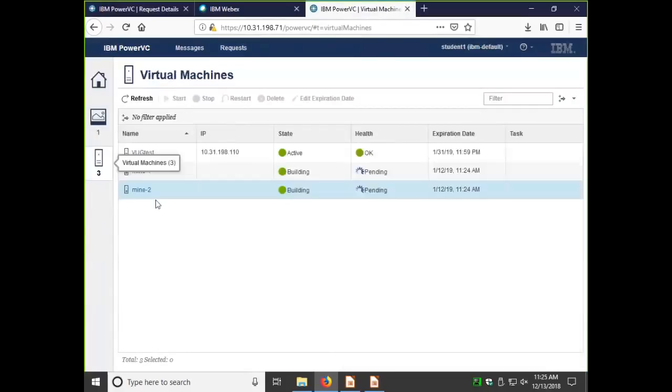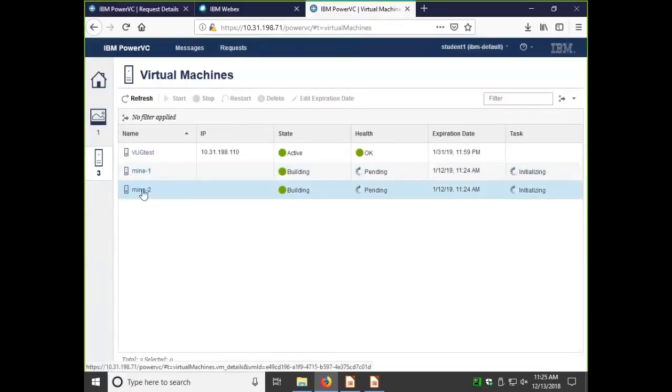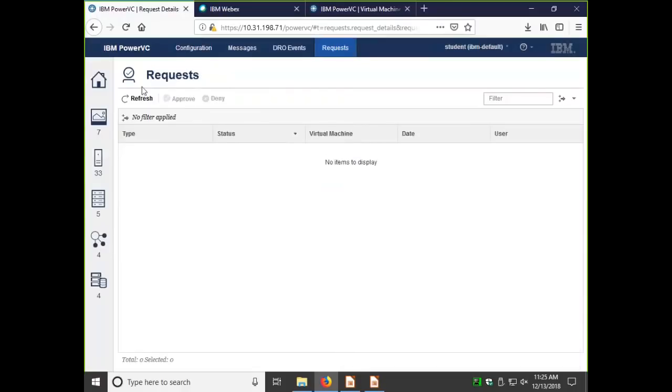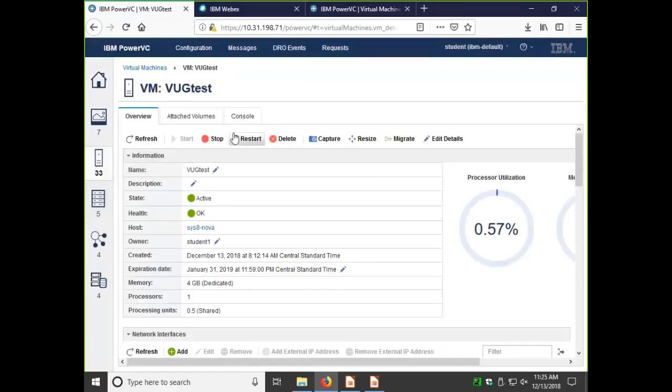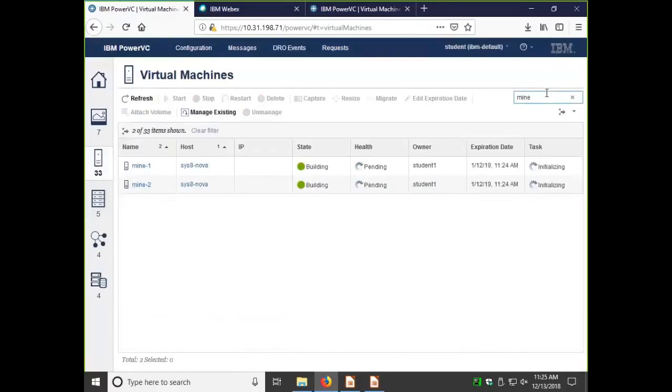So what you'll see happen here is he's in the process. Remember, I gave it a name of mine. Since I asked for 2, he's going to go ahead and initialize the creation of those 2 brand new LPARs in my environment. And if I wanted to, I could come back here and I could see mine. There we go. So they're both currently in the process of being built. He's going to pull an IP address out of the IP address pool.